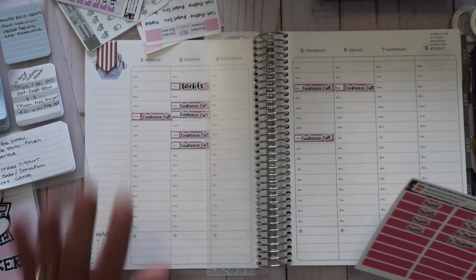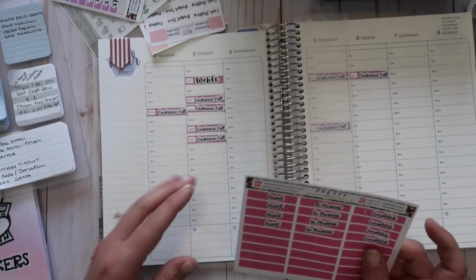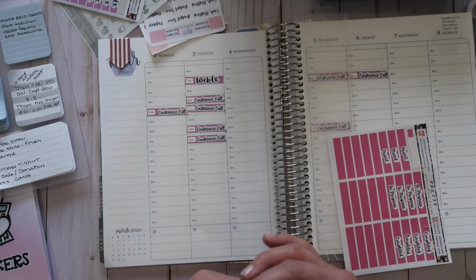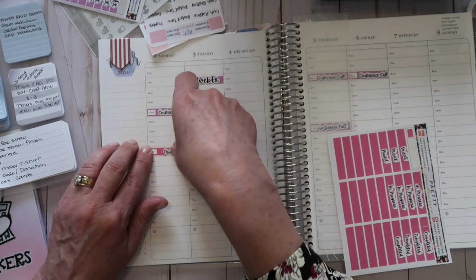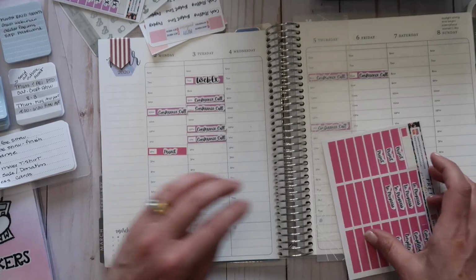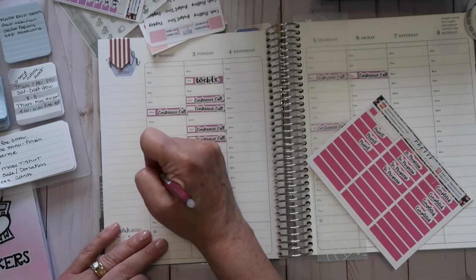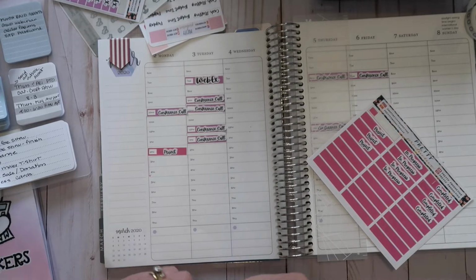For now, I am working on a really big project right now, and it's due next week. So I'm going to go ahead and block out my time to work on the project, because if I don't, it won't happen. So from 2 to 4, I'm going to work on my project.